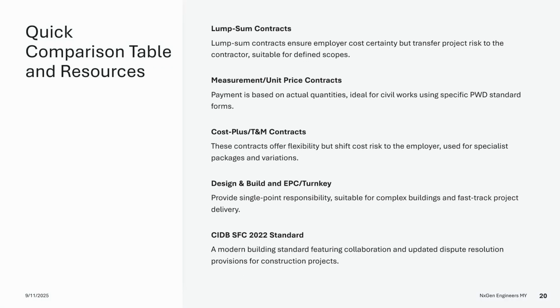A quick comparison of contract types helps stakeholders understand key differences and make informed decisions. Lump sum contracts offer employer cost certainty but place risk on the contractor, suitable for defined scopes under PAM or JKR forms. Measurement unit price contracts involve payment for actual quantities and are ideal for civil works using PWD Form 203-203A.